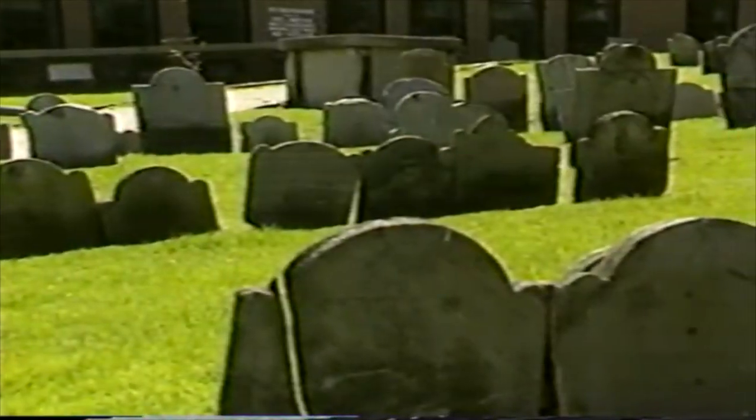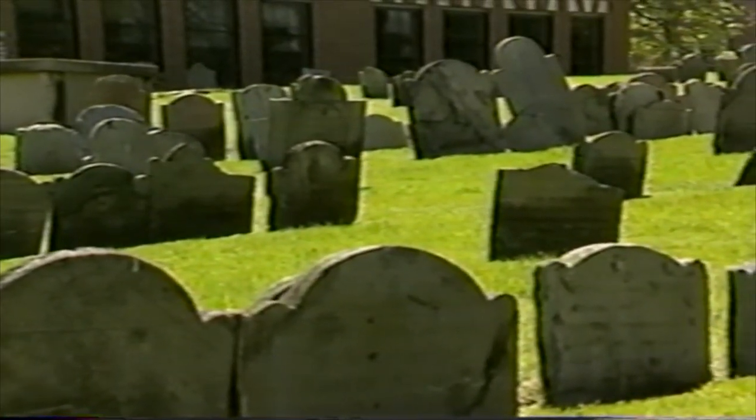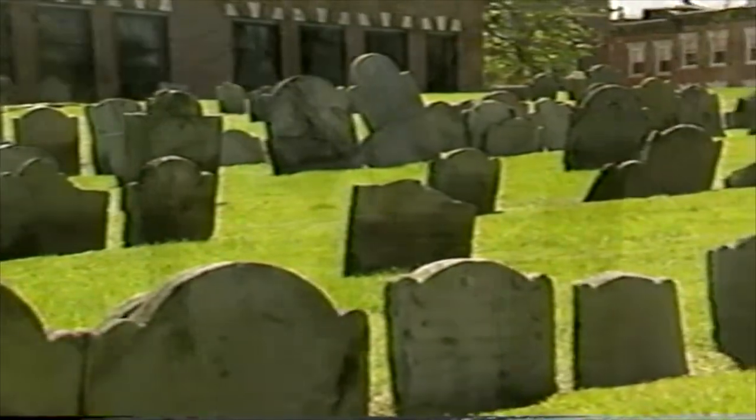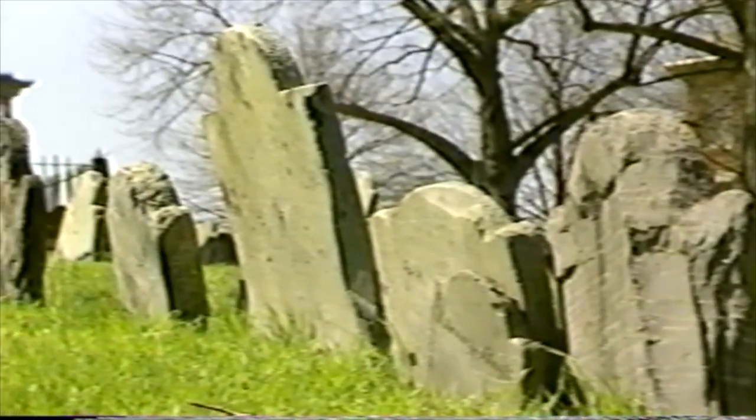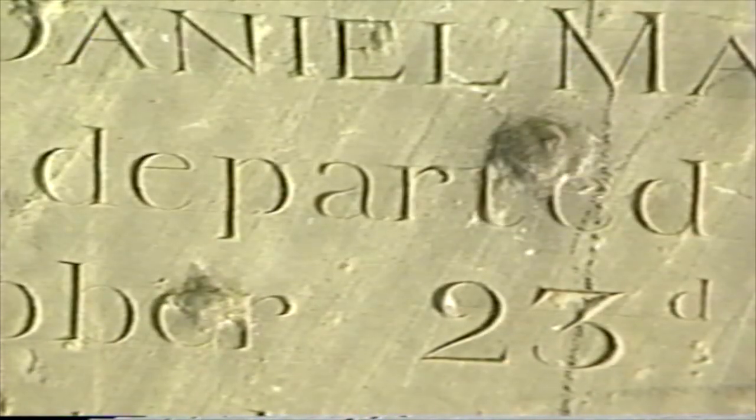British soldiers often took potshots at the headstone of Captain Daniel Malcolm, a member of the Sons of Liberty, who left an inscription admonishing survivors to bury him in a stone grave 10 feet deep, where he would be safe from British bullets. Visitors on the Freedom Trail can still see the scars of their musket balls.